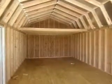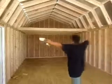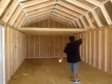Okay, let's look at this. The wind is blowing. Now, this is one I'm just showing you practically to get out of the wind. But this is a nice size, big one. Nice insulation. Nice loft.